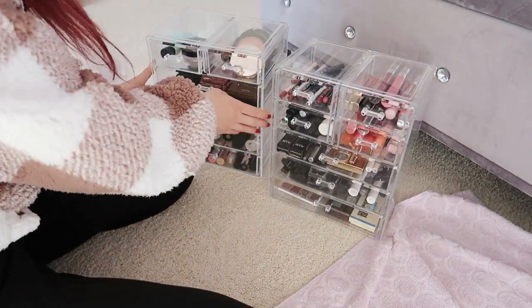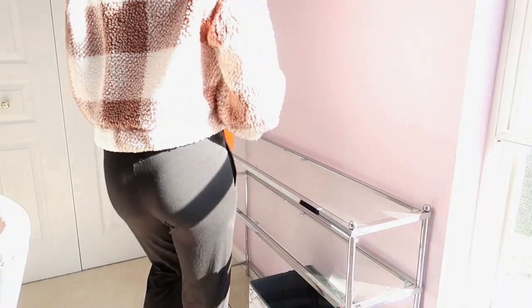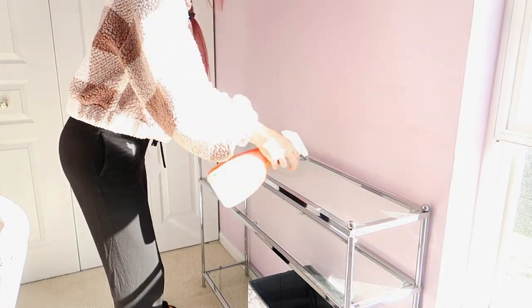I think my drawers are all set. So I'm just going to clean this down.